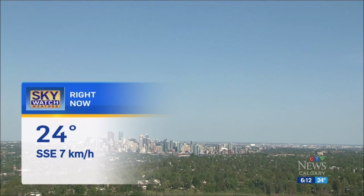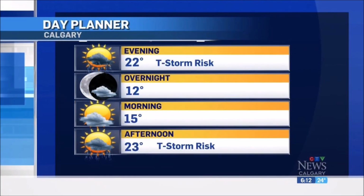We're sitting at 24 degrees right now, and this weather pattern really is going to continue for the next 3 days. So tonight, we'll cool down to a low of 12, up to 15 in the morning there, and back to 23 in the afternoon with another chance of some thunderstorms.